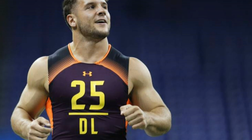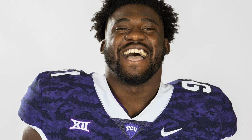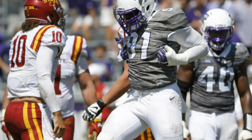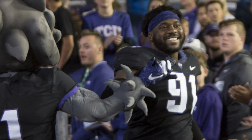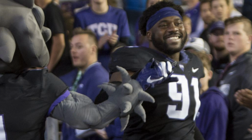Let's get into my list. Starting at number 10, LJ Collier of TCU. Collier isn't really being discussed as one of the top guys at this position, but he is a beast. LJ is an all-around edge player. He's a big man for an edge defender at over 280 pounds.